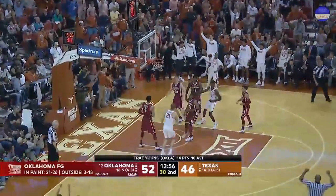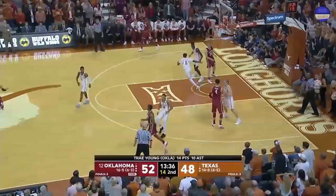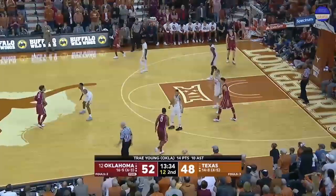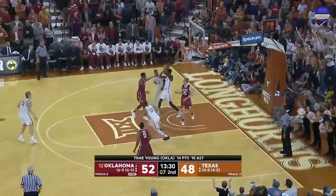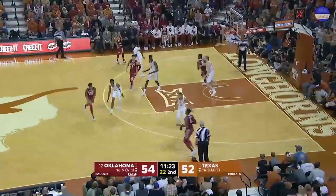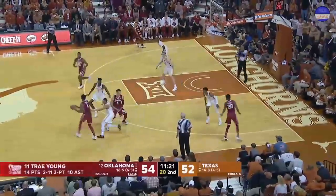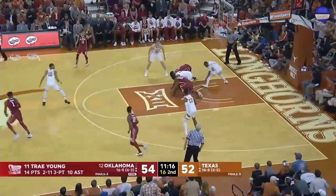Coleman will make up for the missed dunk with a corner 3. Play by Matt Coleman. And they're saying he had a foot on the line, so it's a long 2 for Coleman. 4-point lead, Oklahoma. Young well off, another bad one. Roach. Again, these two teams will meet 2 weeks from today in Norman on ESPN. A lot at stake in the Big 12 standings in this game.